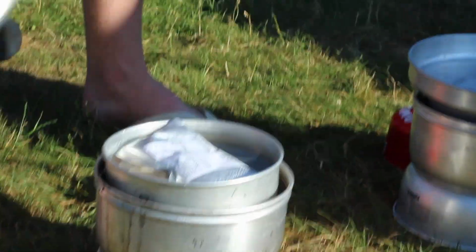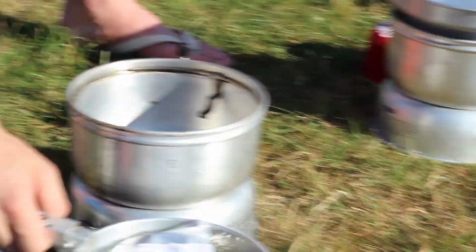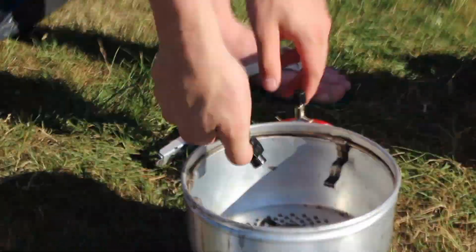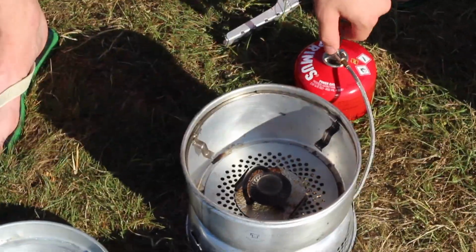Moving on. This is almost there actually. I just want to relight things here. These never go out actually, you know. But in such harsh conditions, it can be a problem.